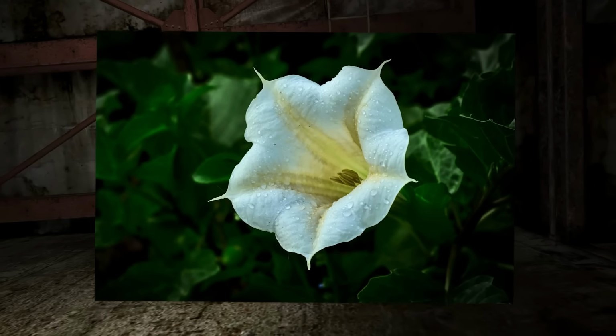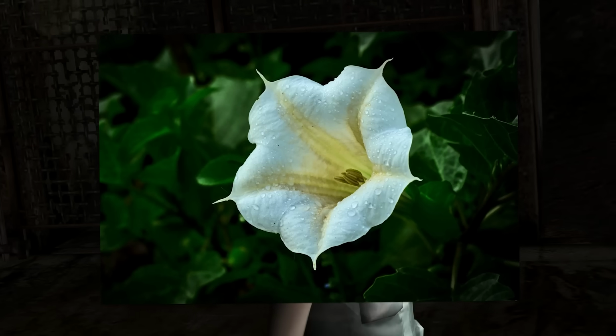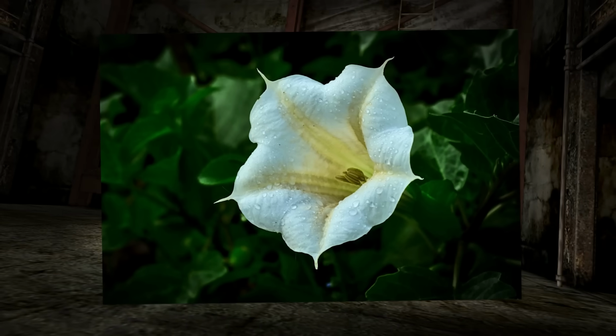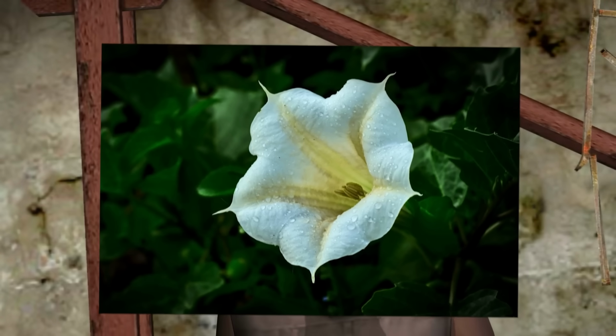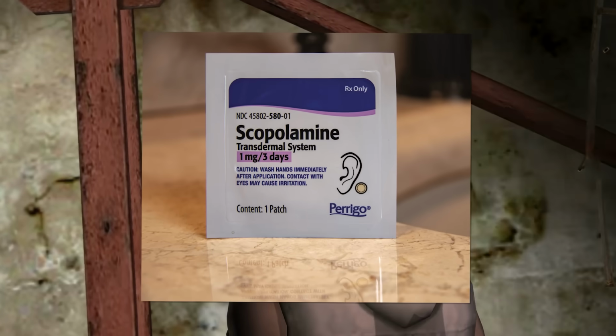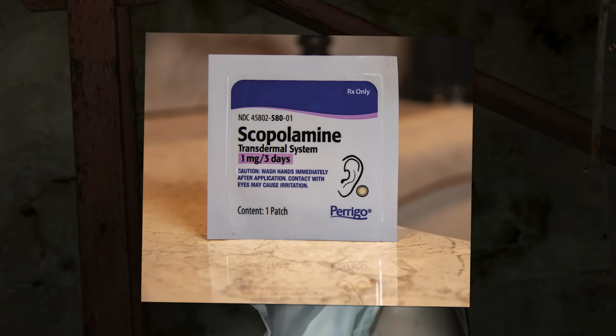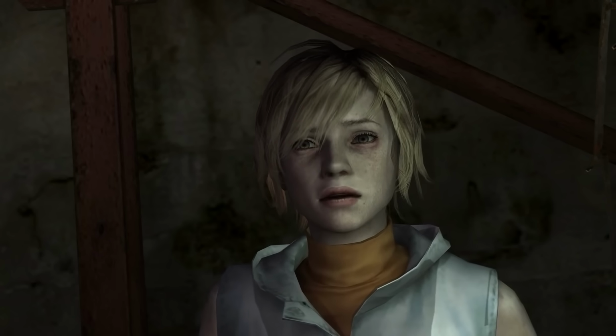Picture a tiny seed from a pretty flowering plant turning you into a puppet with zero memory of what just happened. That's what scopolamine can do. In low controlled doses, it's used in patches or pills to prevent motion sickness or post-operative nausea by blocking muscarinic acetylcholine receptors in your brain.